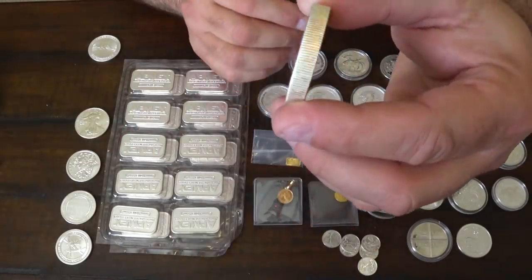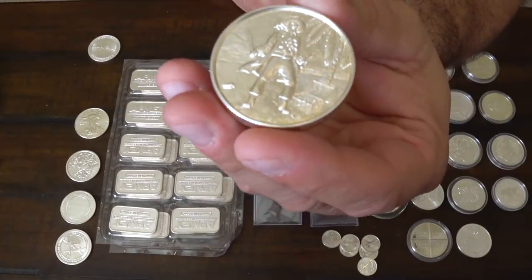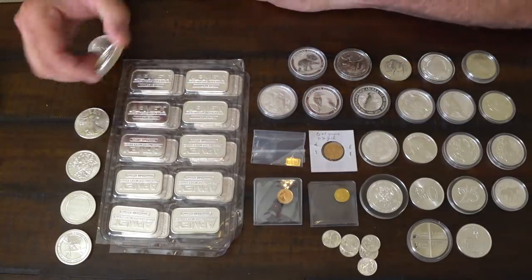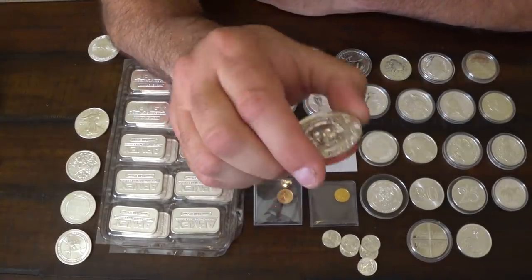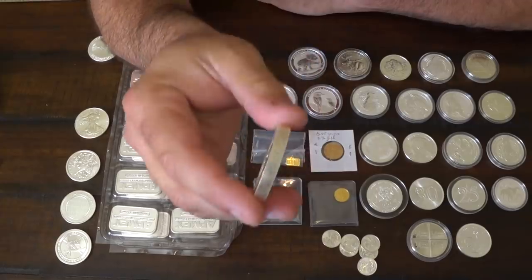This happens to be a 2 ounce coin. This is from the Privateer series. Privateer. I'll say it slowly so you can hear it. I urge y'all to look up the Privateer series. I think there's about 10 or so coins in their series, and they're all pirate related. And I do believe most of them are 2 ounces.